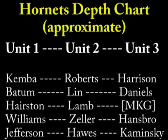But I think that Zeller and Hawes will be the primary second unit power forward and center, with Kaminsky and Hansbrough mixed in somewhat. And then as the year goes along and Frank gets more acclimated to the NBA, then I think you will start seeing Frank Kaminsky more and more. He is an excellent player, and I think he's going to be an excellent player going forward.